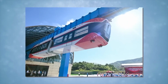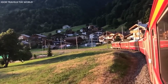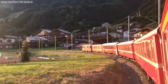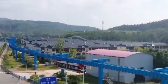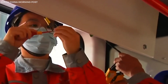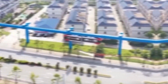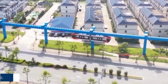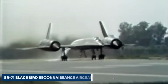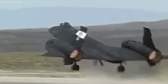Mr. Kuldrick believes that these fast trains could also be environmentally beneficial. He estimates that completely replacing regional passenger aircraft with ultra-high-speed trains in certain countries could reduce carbon emissions by 3 to 4%. Designers are pushing the boundaries of train technology. Mao Kai, the technical chief of the project, mentioned that the train surpasses the record of 3,529.6 kilometers per hour set by the SR-71 Blackbird reconnaissance aircraft, the fastest human-crewed aircraft in history.